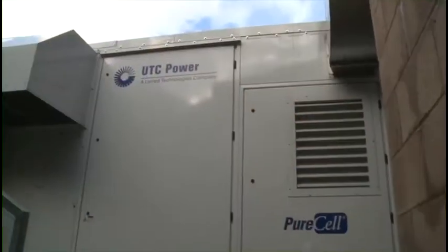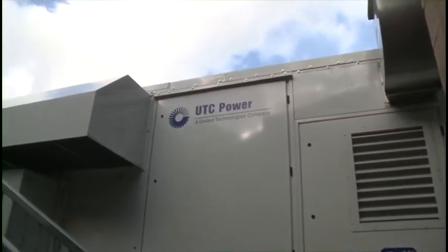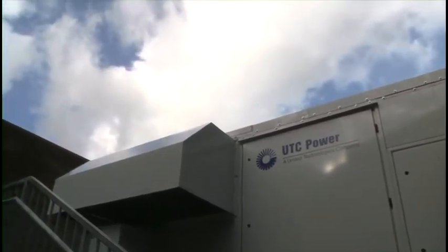It will help generate volume, and volume will generate discounts, and then you can get the technology to a place where it will be affordable without the incentives, and that's what we're trying to do and we strive to do every day. This product has been very successful, and it's only been launched for just less than a year, and we've sold nearly 60 units, and we're really excited about the future and the potential opportunity to commercialize this business.